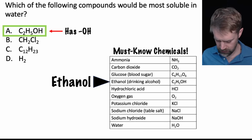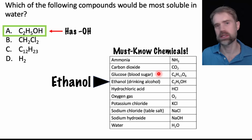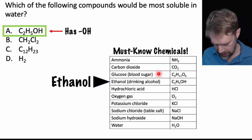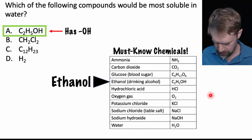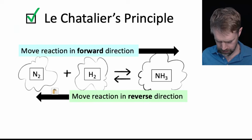Also, if you've learned the list of chemicals that you need to know for the TEAS, you might recognize that C2H5OH is ethanol, also known as drinking alcohol. It's the alcohol in drinks like beer and wine. So if you recognize this as ethanol, you know it's soluble in water. Of course it can dissolve in water. So that's just one more reason to make sure that you know this small list of chemicals for the TEAS, because it'll really help you with questions like this.